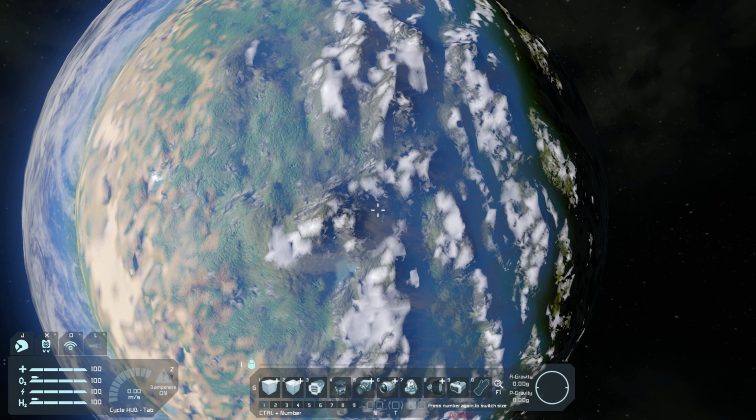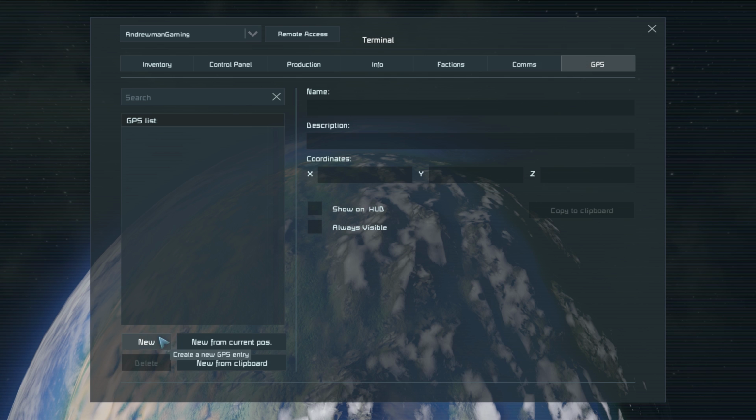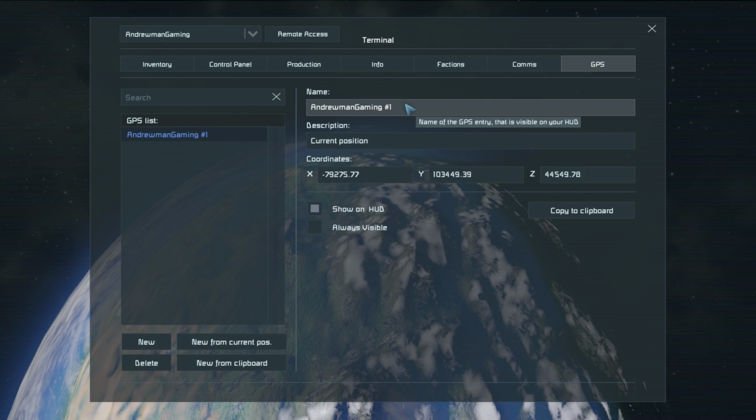This is roughly where we need to go. This is so high up. Okay, let's press K. We'll put a waypoint here. This is going to be goal. Oh gosh, I don't know if we're going to be able to do this.